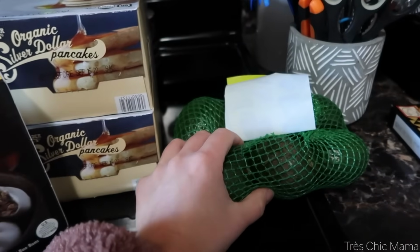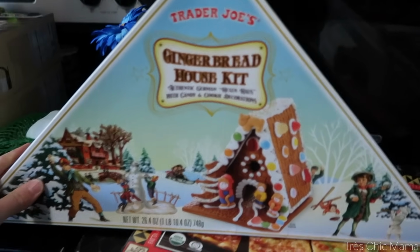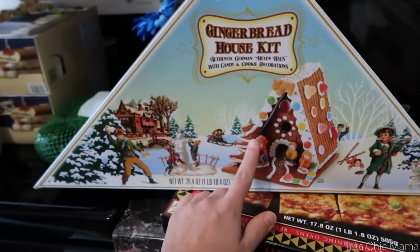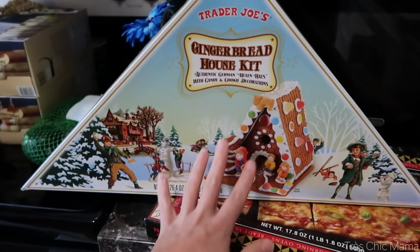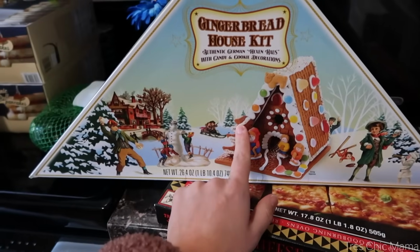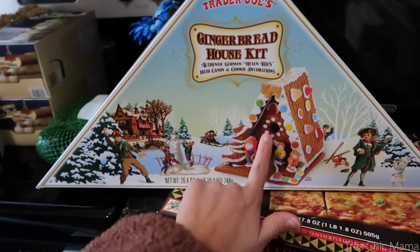And then a thing of avocado, a frozen pizza. And then I kind of like panic bought this because there was only a few more left. There's only a couple left on display, and I just thought it was really cute to do a gingerbread house kit. We had a disaster gingerbread house a couple of years ago, so we're gonna redeem ourselves, hopefully.